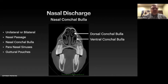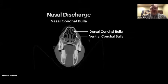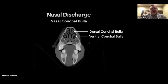So when we're looking at a nasal discharge, I want to know, is it unilateral or bilateral? We want to evaluate the nasal passages, the bullas, the paranasal sinuses, and the guttural pouches. So we're going to talk about all of those a little bit, and I'll definitely say that I'm not an expert in guttural pouches other than the fact that every nasal discharge that comes to me gets scoped to look in the guttural pouches. So if we play this little video, we're going to basically move back through the nasal passage of the horse to see how these run.